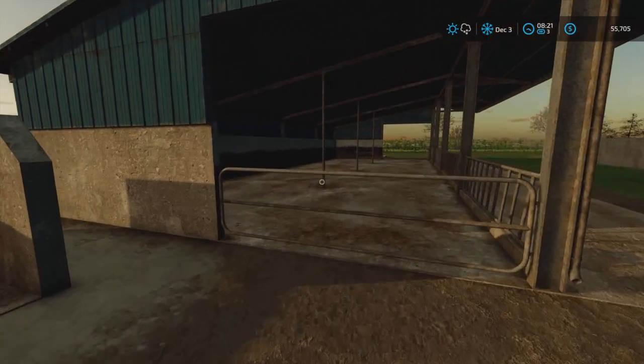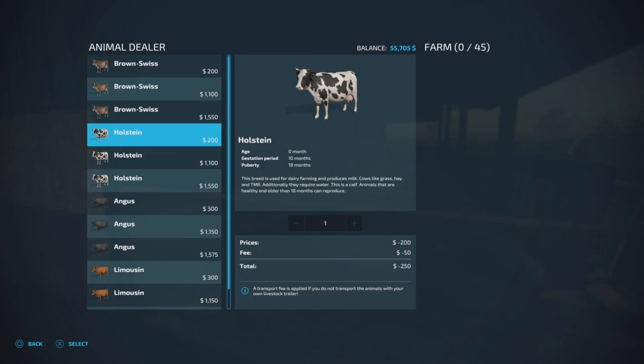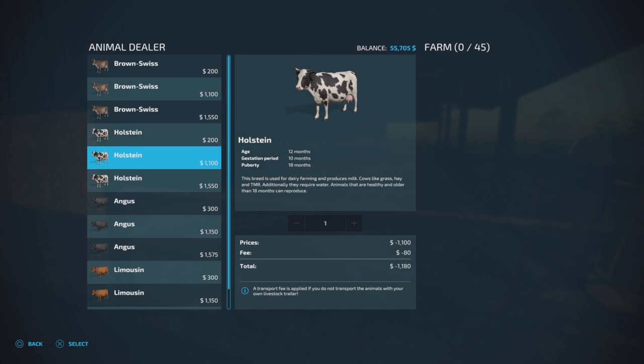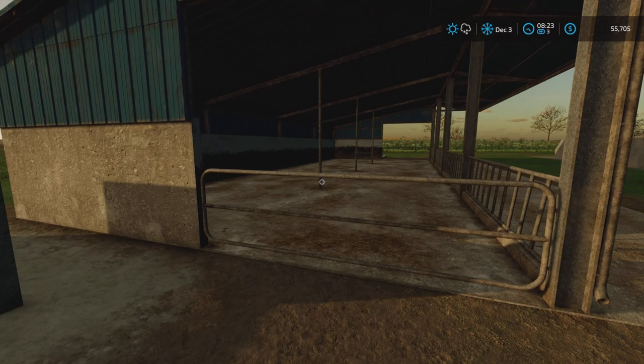Okay, so cows. I want to go with Holsteins. And the calves would normally be born by in October. Maybe we'll get some more when the spring calving comes around. So let's get Holsteins that are a year old. We can hold 45. One's going to cost us almost $1,200. So 10 would be like 12,000. How much money we got? 55. That'd take us down to like 40.